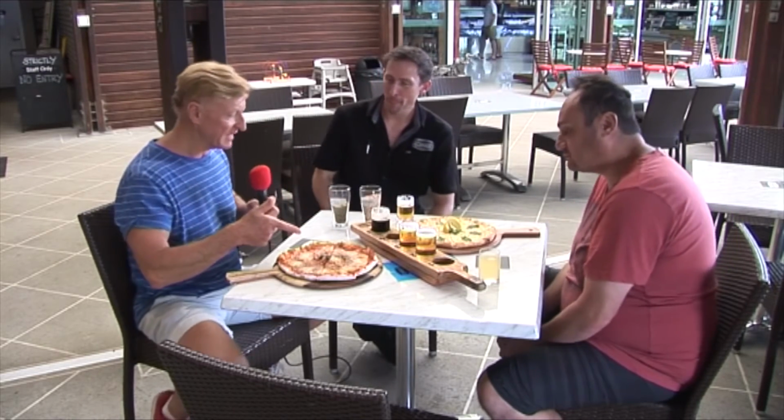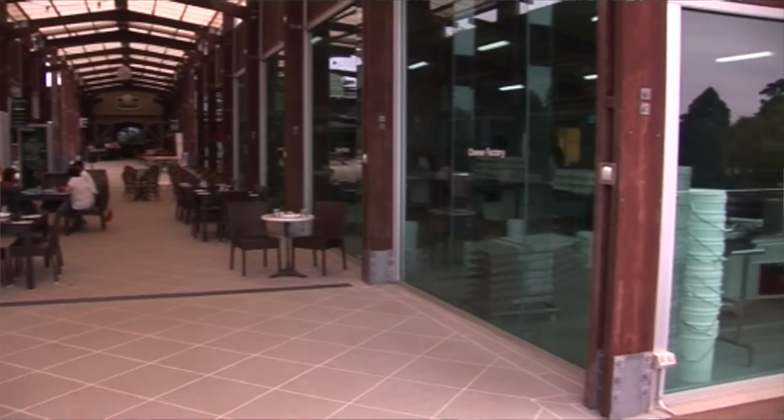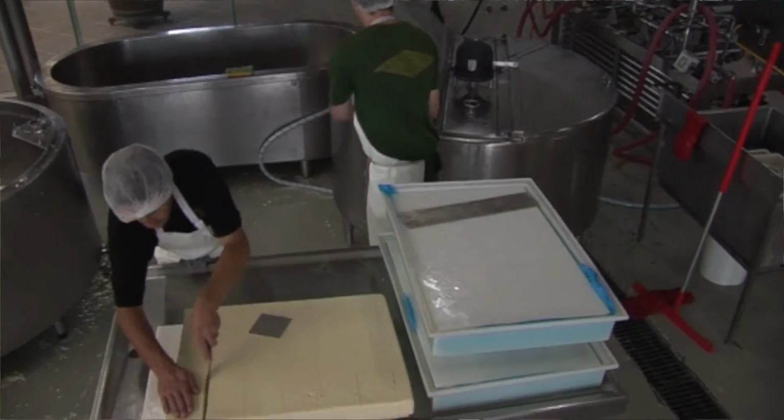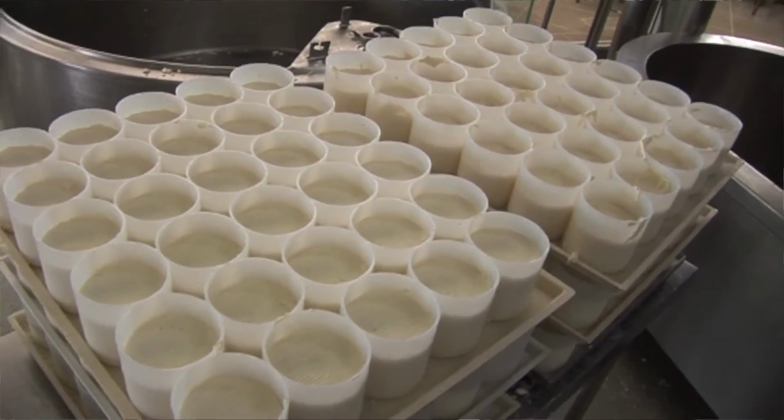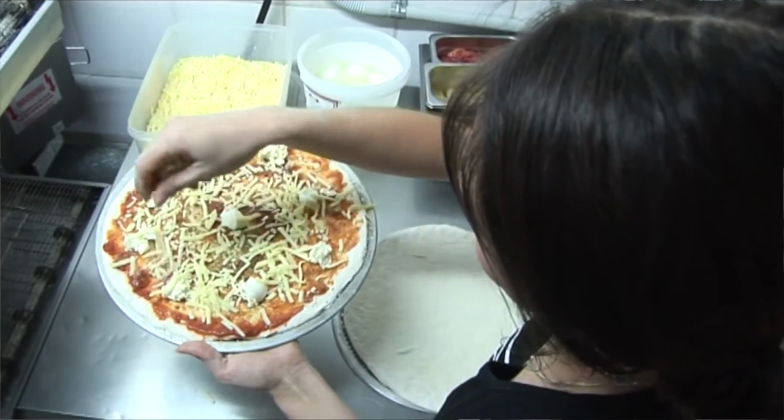That's good. Now the pizzas. What sort of pizzas we got here? So we've got our three cheese, and the cheese is actually produced here on site at the cheese factory. And then we've got a margarita. Together with beer, you just can't go wrong.